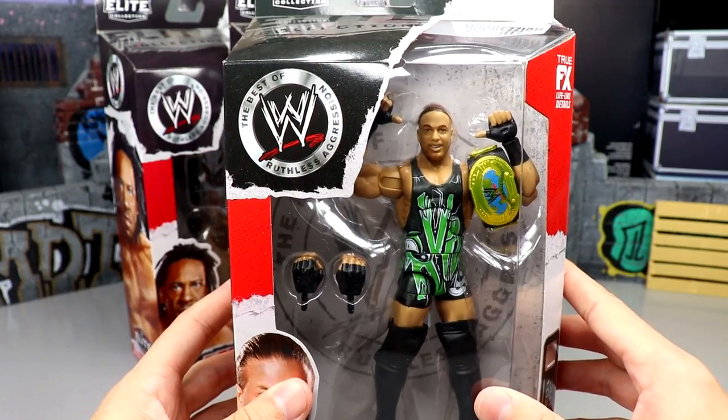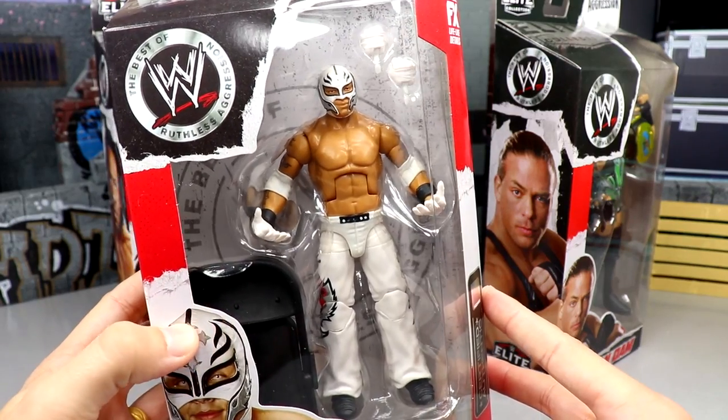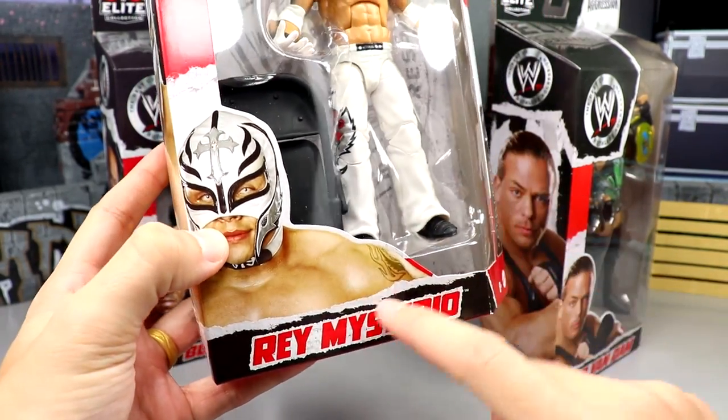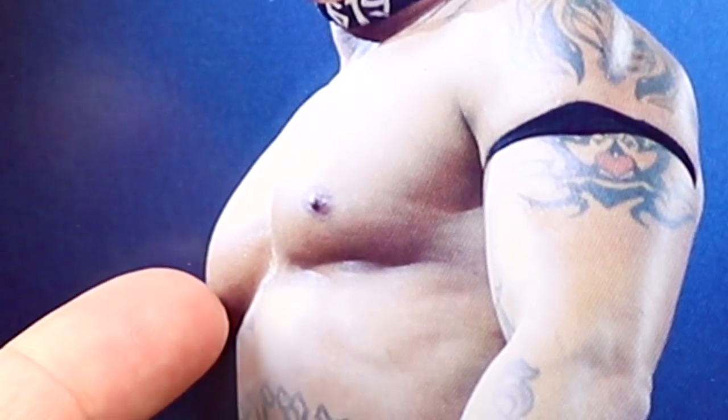Rob Van Dam there. So RVD is looking clean. Still need a new head sculpt, for the love of Christ. Moving on up, we do have Rey Mysterio in his white gear, kind of a repaint of the Royal Rumble Elite in his red gear from 2006. Rey Mysterio there and there, got an image of him on the side and then a great image of him here.